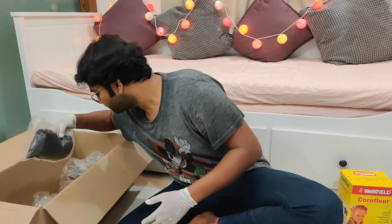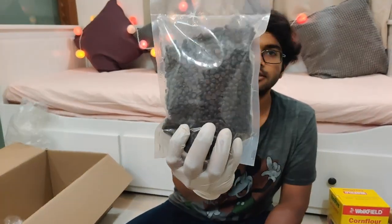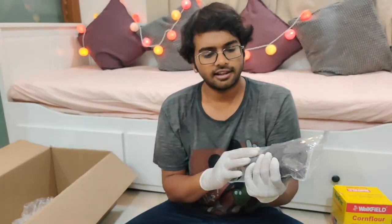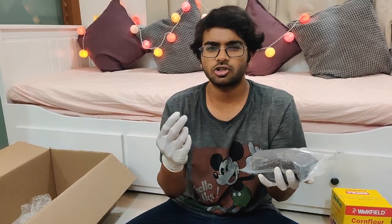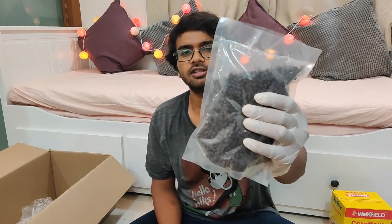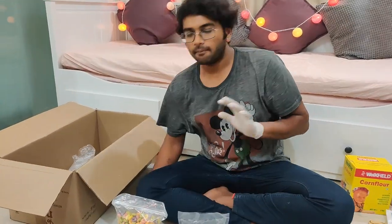And last item, yes, this is the last item. So these are basically chocolate chips. This is made of compound chocolate, and this cost us about 120 bucks. They also have ones made with real chocolate or milk chocolate, and that cost about 250. But we somehow picked this because we use this in cookies and stuff. So anything else? Yeah, we're done.